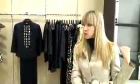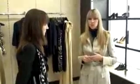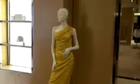And then what's also special about this room is we have our accessories on the wall. So we have shoes and we have handbags, which is wonderful. We kind of took a step back from accessories for a little bit at St. John, and we just recently relaunched them. Our customer loves head to toe color. She loves matchy-matchy.